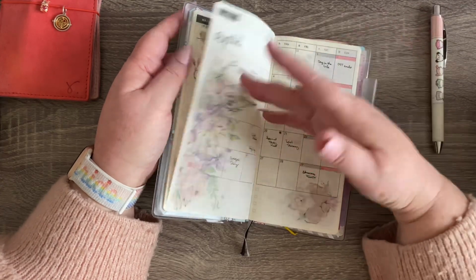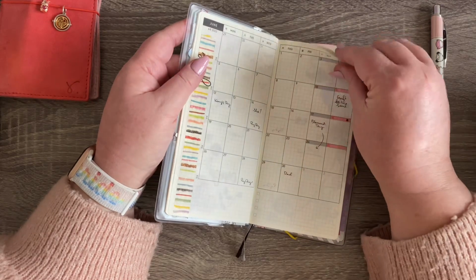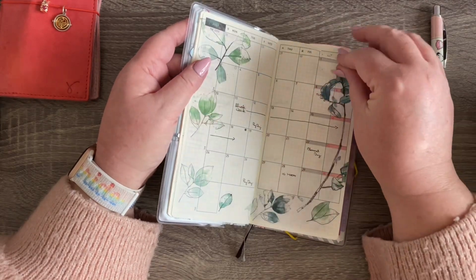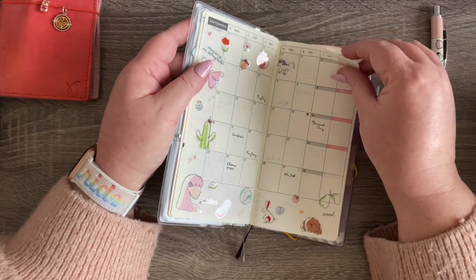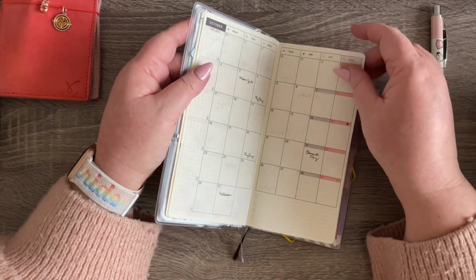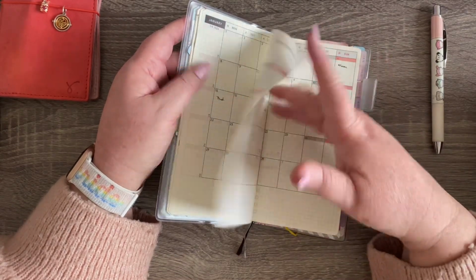You can see I use it a lot in March and April and May and June. You know what? I'm using the monthlies. Yeah, I am using the monthlies. I've been putting things in here, and tracking out the future stuff as well. Okay, I lie. I am using the monthlies. I just haven't decorated everything yet.